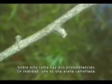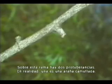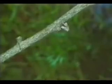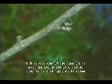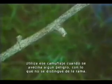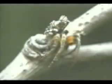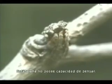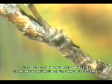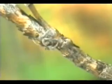There are two lumps on this branch. One, however, is actually a camouflaged spider. It camouflages itself when danger approaches, and the spider becomes indistinguishable from the branch. This spider has no power of thought. So from where does it get the idea of camouflaging itself by mimicking a branch?